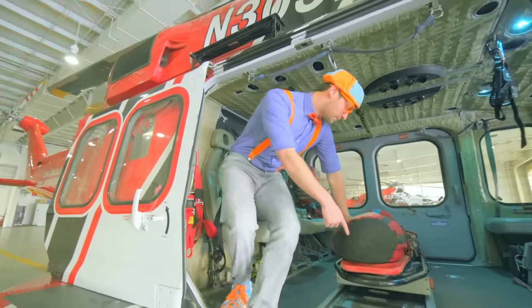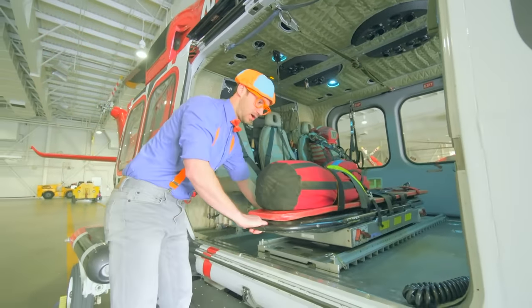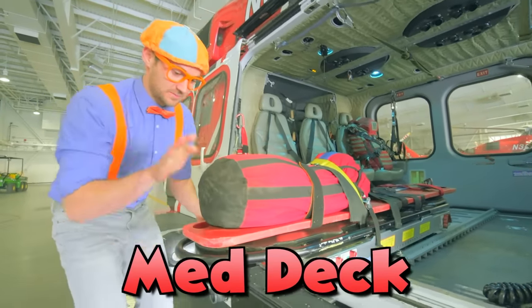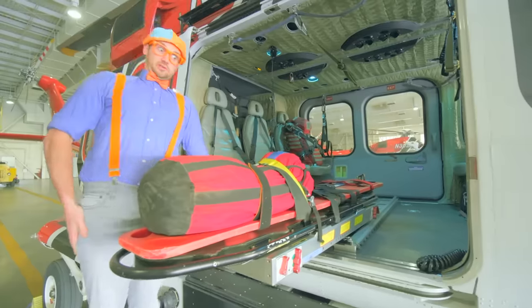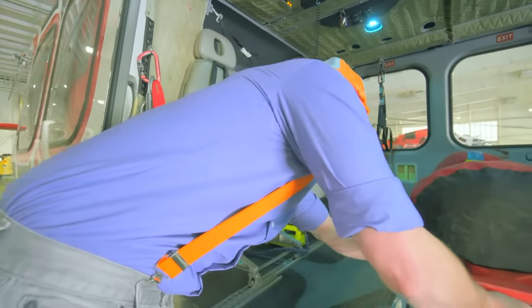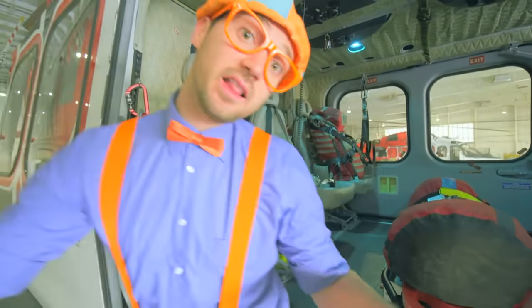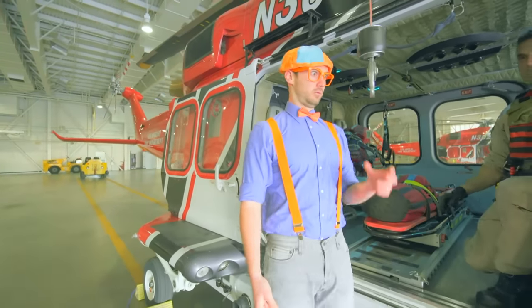But for now, look at this. Whoa, it's a med deck. I can pull it out. It's nice and flat. Keeps the spine of the patient nice and flat. Okay, gotta put it back in here. Okay, there we go. Wow, it was so cool seeing the inside of the cab of the helicopter. Whoa, so many cool things. Whoa!